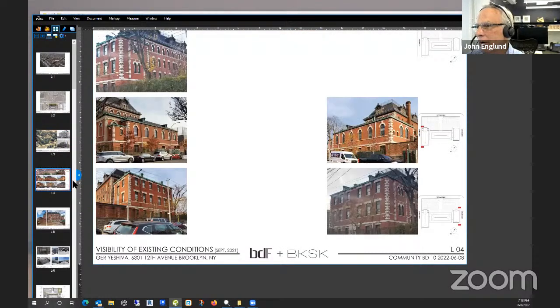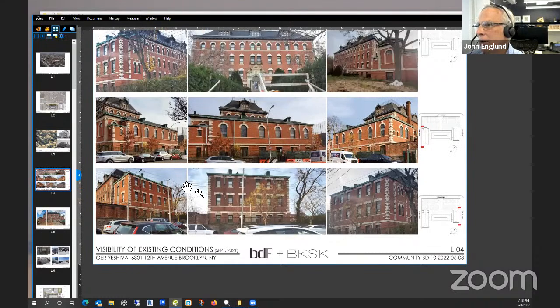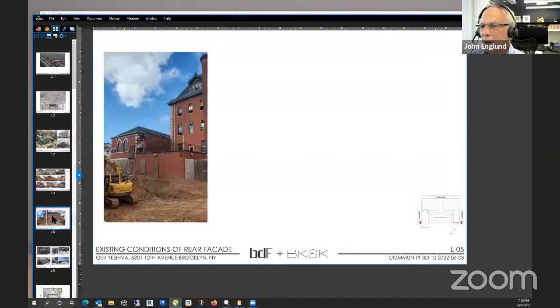These are views of the primary facades, front of the building, and the sides. It's obviously a brick building. Most of the light colored stuff you see is terracotta, which is essentially pottery with a glaze on it. And it really has no significant deterioration aside from small scale things which need to be fixed on the primary side.